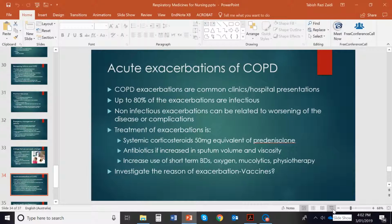I suppose these three management strategies should be enough for you guys. So: management of acute asthma in children and the adult population, as well as the management of acute exacerbation of COPD.